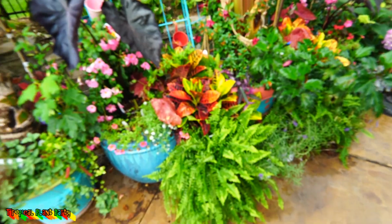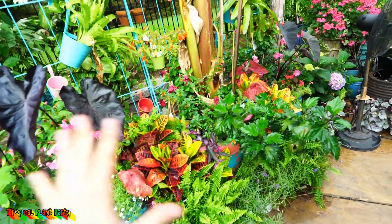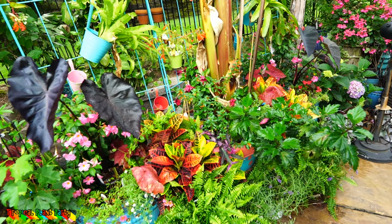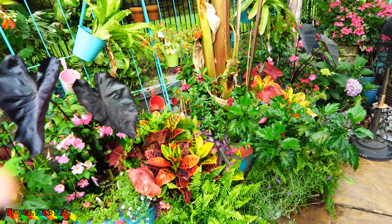Sometime this weekend I'm gonna come in here and get all these things planted. They're just sitting in their spots. The majority of my time out here has actually been focused on getting my drip irrigation, my micro irrigation up and running. So now that that's up and going, I can go ahead and get everything potted and placed properly.